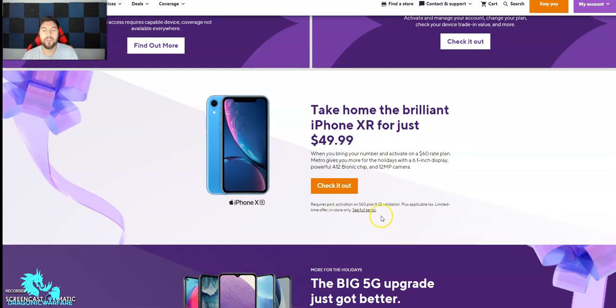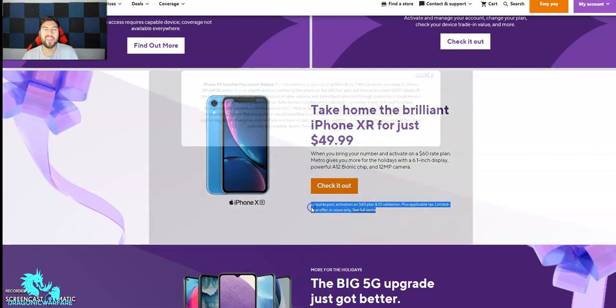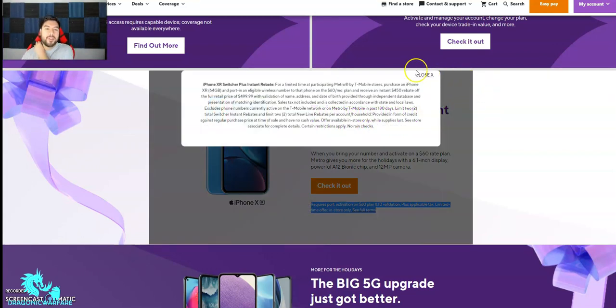Like I said, you do have to see the fine print, and I like that they don't really hide it from you. It says iPhone XR Switcher Plus instant rebate. It says for a limited time at participating Metro by T-Mobile stores. So you cannot get this offer online. I don't know why Metro does that. A lot of people are buying online these days. Nobody really wants to go into a store that much, especially with everything going on, but it is what it is. But I do like that they make people go into a store though, and the other face of the coin is that it does bring business to a local dealership and just keeps the economy going.